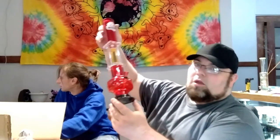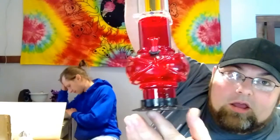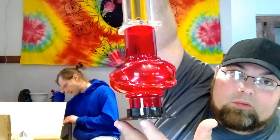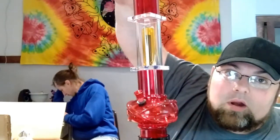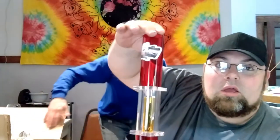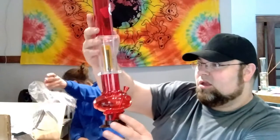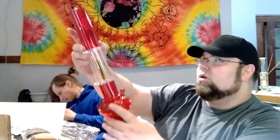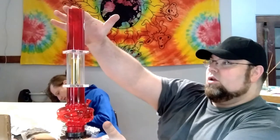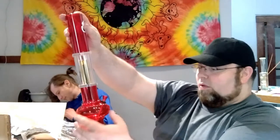All right. Let's see here. We got this little orbit wraparound thing going on, and then a perk chamber in the middle. It's got some decal sticker. Nice. I'd say that's about 16 inches? Blackjack colored acrylic inside. 16 inches.